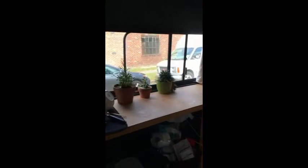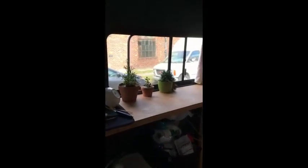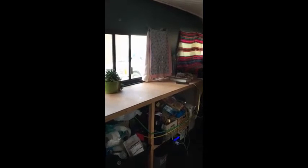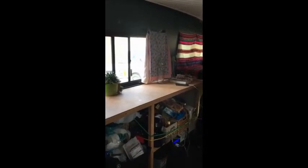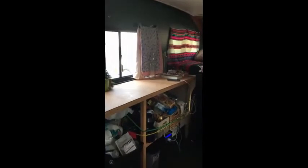And then above this, on this side, we have curtains that go all the way across, and they're not quite blackout curtains, which is unfortunate. We're going to need to get those at some point so that we can be super stealth when we're parking. But for right now, they work pretty well. I actually made these curtains in college and kept them for about 11 years, and they happen to fit absolutely perfectly in this RV, so that's really fun.